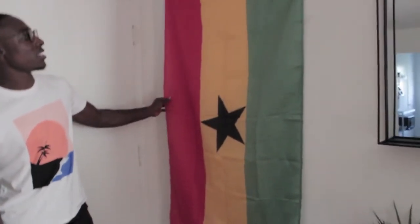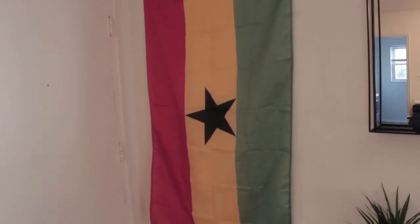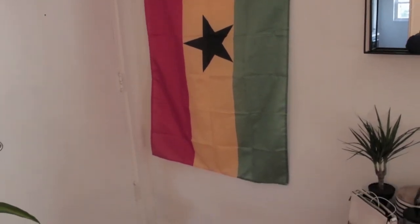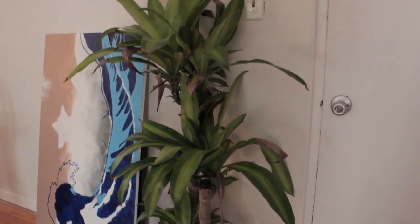The first thing that you see is my Ghana flag. If you guys didn't know, my family is from Ghana. That's why we have this flag hanging up, to represent the country back home. And then we've got this beautiful plant that Kenya got from IKEA for $9.